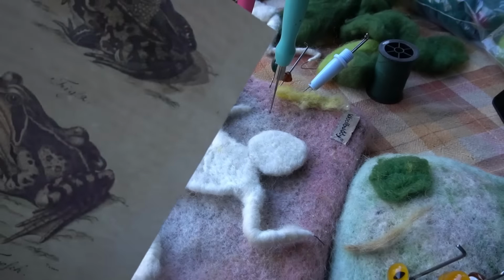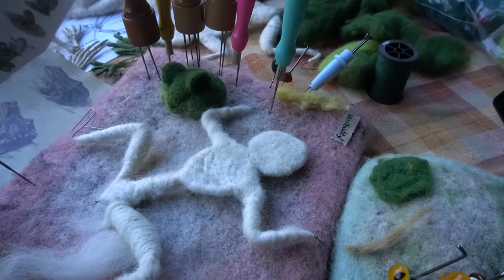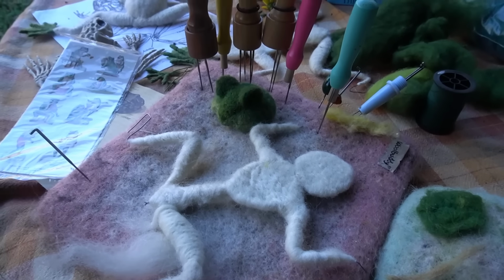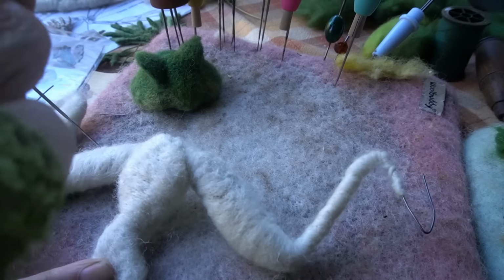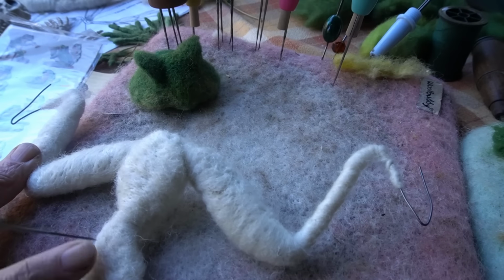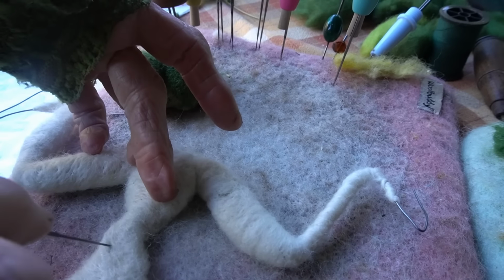As I'm working on this piece, I wanted to tell you a few interesting facts about frogs. And maybe you will learn something new, just like I did as I was working on these pieces. The largest frogs live in West Africa, and they're called the Goliath frog. They can be up to 15 inches and weigh 71 pounds.